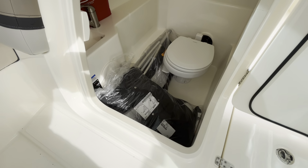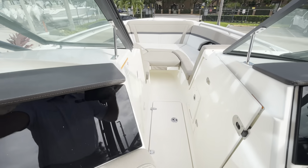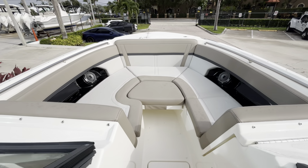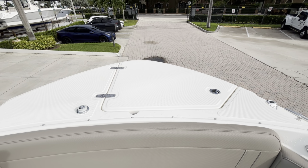You can see all the covers for the boat as well. We bring them in fully equipped. Optional filler cushion here in the bow to make this a big lounge. You have another freshwater washdown up here and a concealed windlass underneath here with hand controls.